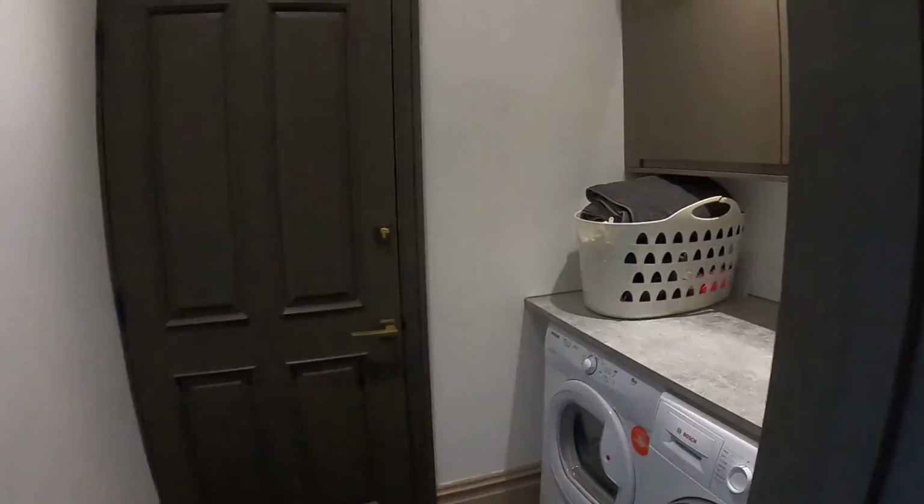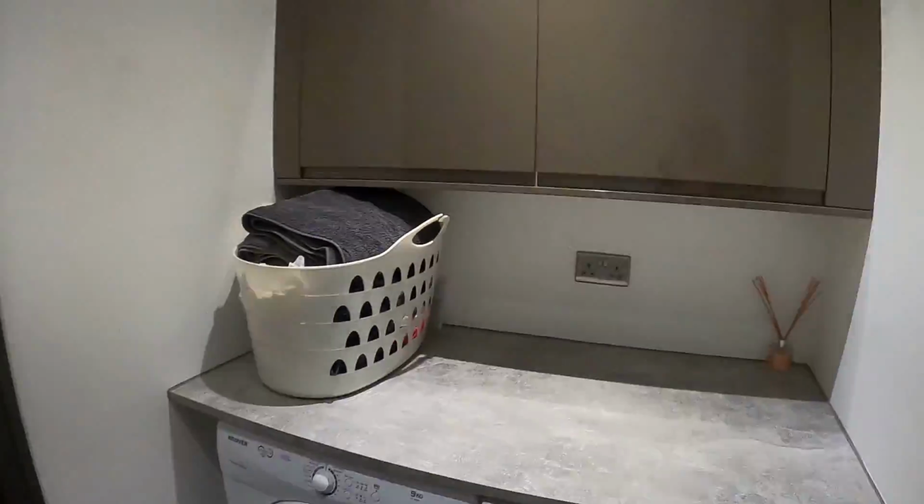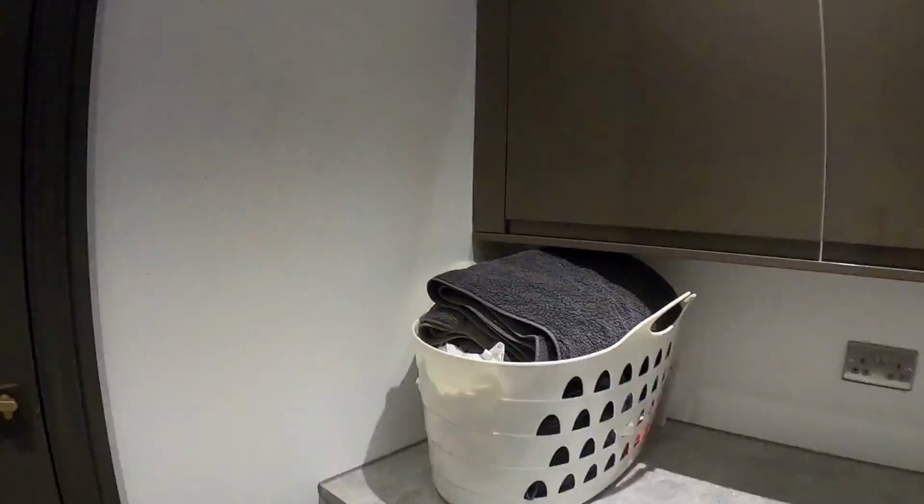So here we are in the utility room on the ground floor of the property. Of course, we've got plenty of space in here for the washing machine and the tumble dryer, and some storage there as well.